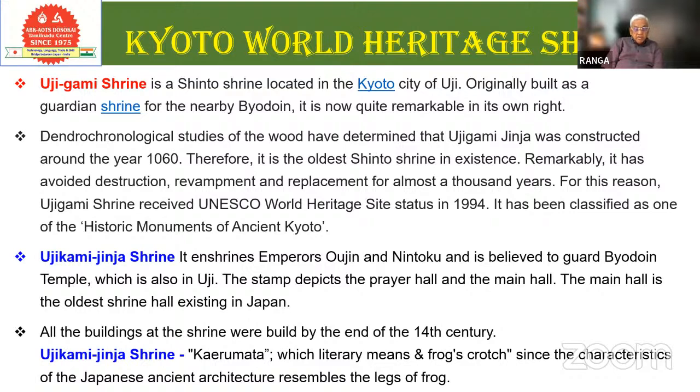Dendrochronological studies of the wood have determined that Ujigami Jinja was constructed around the year 1060, therefore the oldest Shinto shrine in existence. Remarkably, it has avoided destruction, revamping, and replacement for almost 1,000 years. For this reason, Ujigami Shrine received UNESCO World Heritage Site status in 1994. It has been classified as one of the historic monuments of ancient Kyoto.